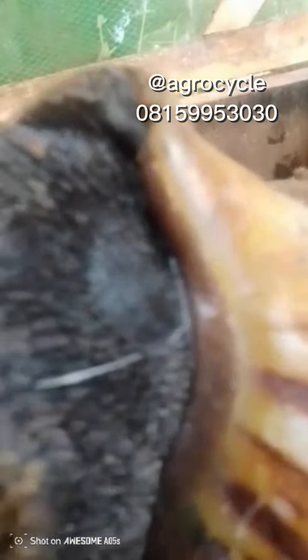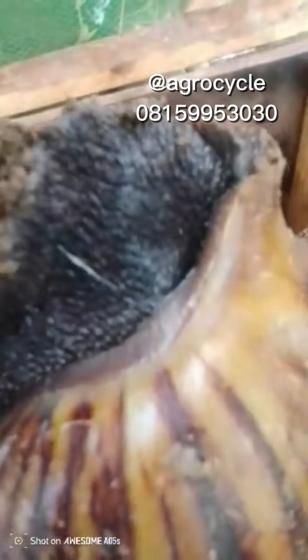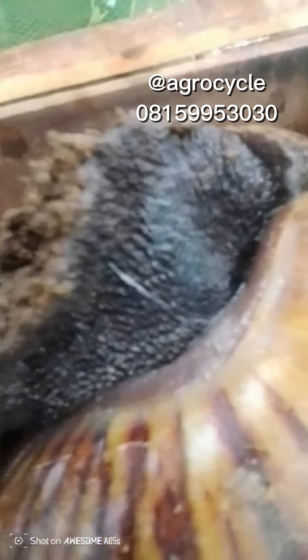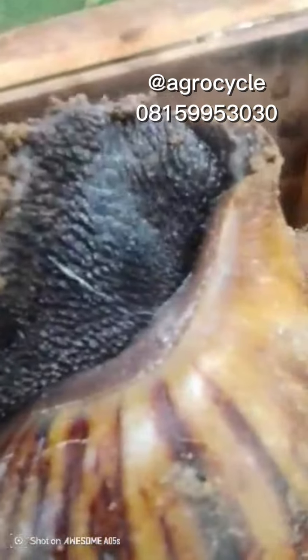So you can see this example now. This one is busy showing us the snails. Now how do you spot healthy snails? Look at the skin, it's normal, it's not swollen. You will notice the ridges, every snail always has ridges. And the good thing is, if the snail has absorbed water and your pen is moist enough, the snails wouldn't have too much ridge. But this pen is looking a bit dry, but that's by the way.